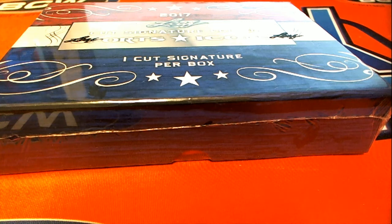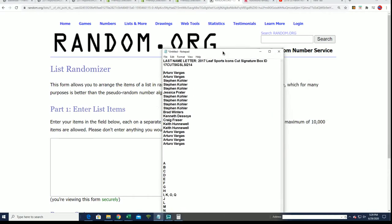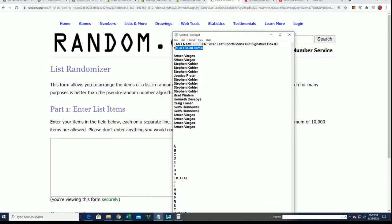Okay, everyone, good luck in the break. We're looking for someone iconic. We're looking for something iconic. We're looking for a big cut signature to come out of the Leaf Sports Icons Cut Signature Box. This is our little ID code.